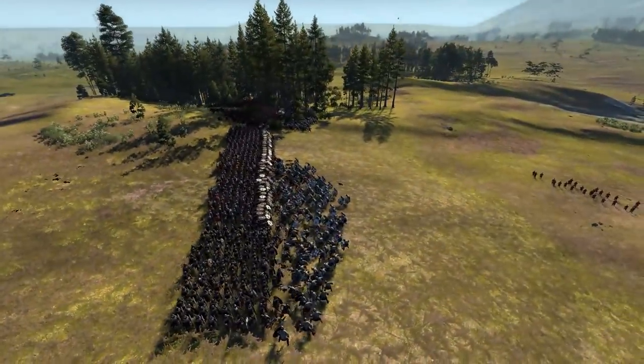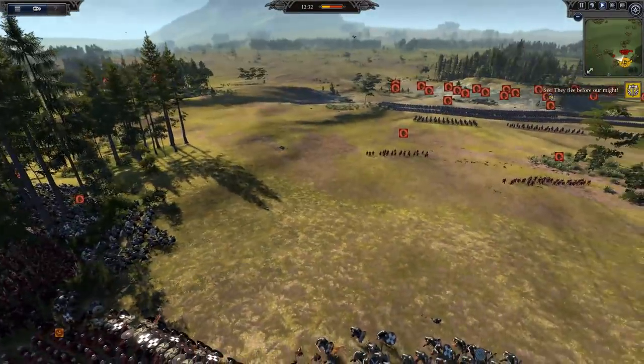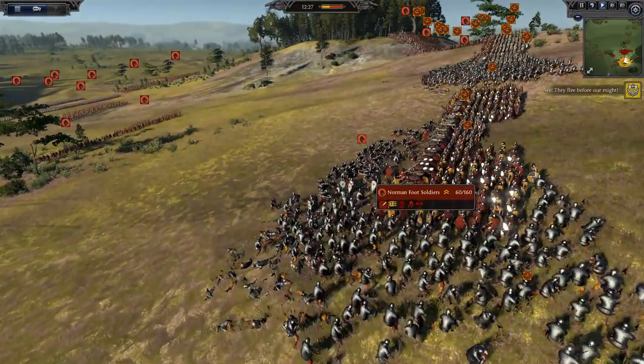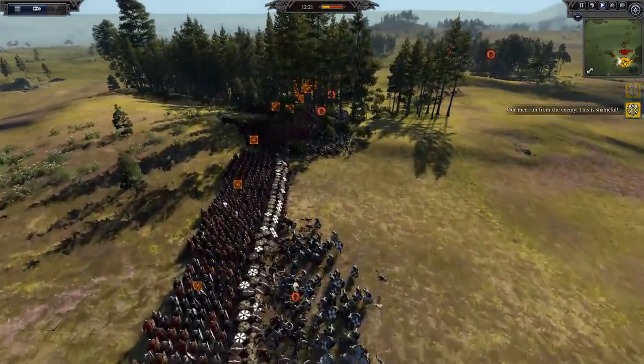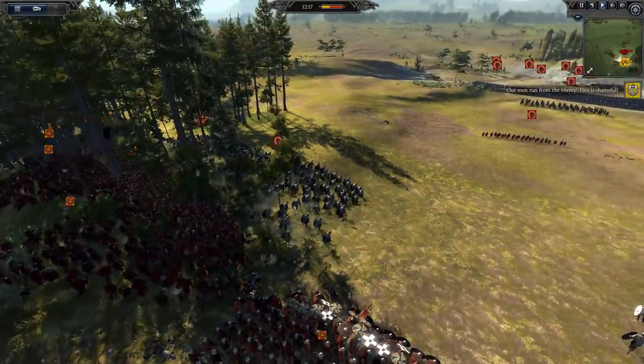It looks like we're starting to have some wavering. I thought I heard some units that were fleeing. Might just be the archers at this point. But there we go. Look at this. We've got the Norman foot soldiers starting to waver over here. And how about on the other flank as well? Yeah, it looks like it's a general retreat here.